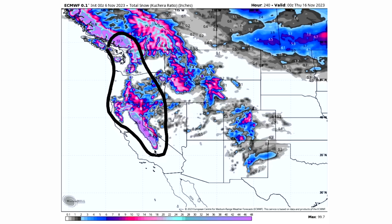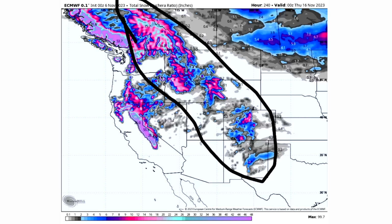We can see upwards of 2 or more feet for the Sierra Nevadas, and then easily a foot to 2 feet there in the Cascades in Oregon and Washington. So very heavy mountain snowfall totals here, especially the Sierra Nevadas, where we're even seeing potentially 4 or more feet popping up. Take this with a grain of salt though, as this snowfall event does happen a lot later, so potentially this is gonna change between now and then. Of course, we do see that the Rockies are easily seeing upwards of 10 or more inches, especially in Idaho, Montana, Wyoming, and down through Colorado.